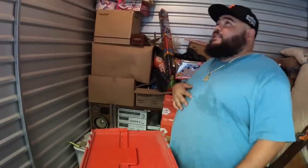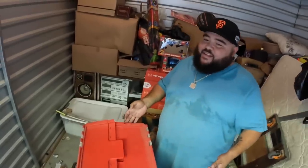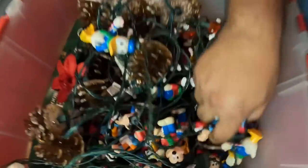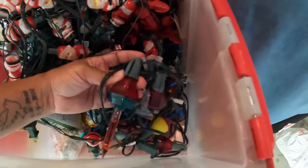Okay, 90% of the time I couldn't care less about Christmas unless it's vintage and stuff like that. But I opened this one and look at it. I just have to show you guys. Look at these. So you've got the Mickey Mouse Disney ones, right? Then we have the Coca-Cola bears with the Coca-Cola bottles. Some little Santas. What are those? Oh, those are cute. Whoa.